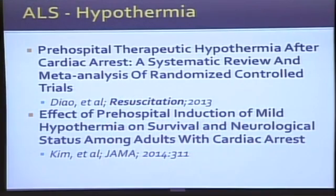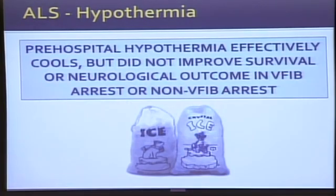Now, what about hypothermia? There is more confirmation that pre-hospital hypothermia will chill people down, but it won't help in their neurologic recovery or in their ultimately leaving the hospital alive. So we've just said that we're not going to do it pre-hospital. We'll concentrate on hospital. We've got enough stuff to worry about out there.